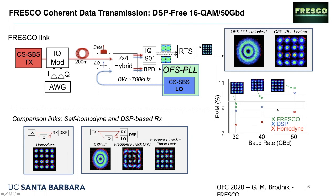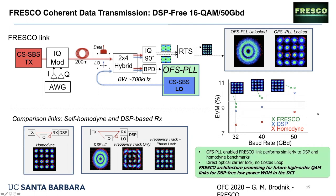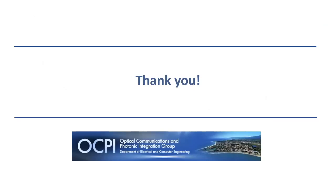Okay, the error vector magnitude here is shown. This is the last slide. We measure the error vector magnitude, and we compare the homodyne DSP and our FRESCO technique. And you can see that as we go from baud rate 32, 40, and 50 gigabaud, that we're within a percent or two of the homodyne and the DSP. So what we've done is we've shown that this system can now perform as well as a DSP system, but with orders of magnitude less power. Thank you.